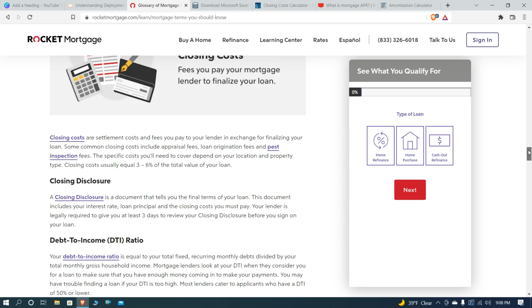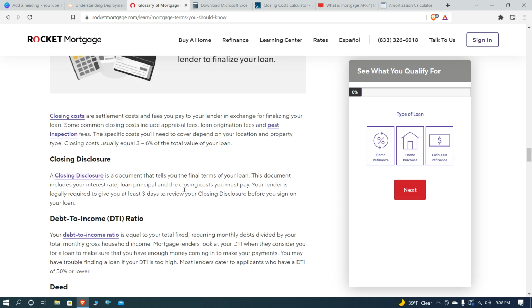Again, this is what they give you before closing. They send it to you via email or something that just breaks down what your closing costs are. They will have you sign something beforehand online that says, do you want to forego the 3-day review that's legally required before you get your closing disclosure? In other words, they have to send you the closing disclosure at least 3 days before closing, so you have time to review it and ask questions and stuff like that.